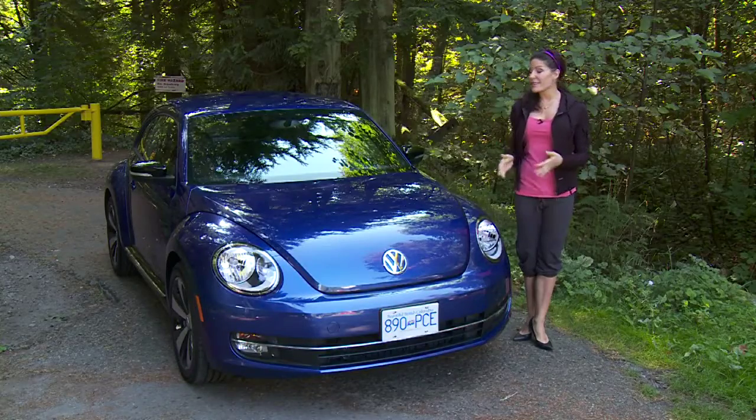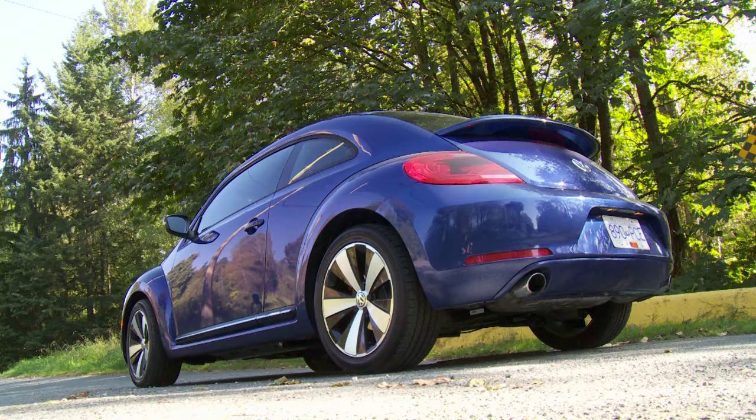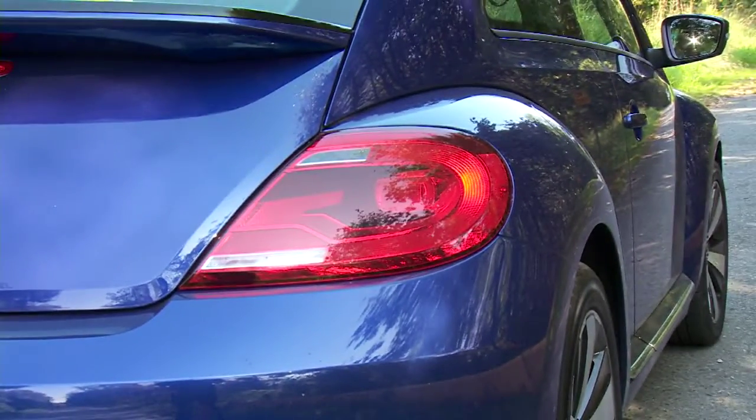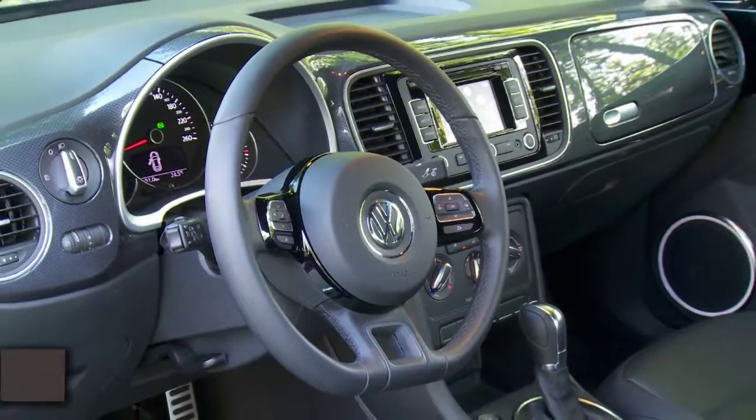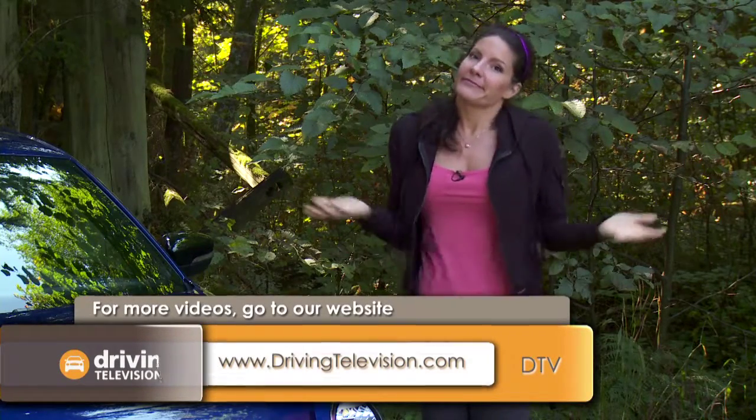This latest Beetle is a good-looking car and it will appeal to a lot more men. The turbo is definitely the way to go if you're into handling and performance. Now, even though I really like this car, it would have been nice if they had a flower vase available, even as an option. What can I say? I'm a woman.